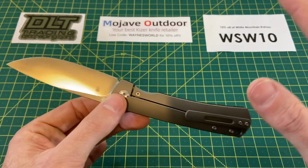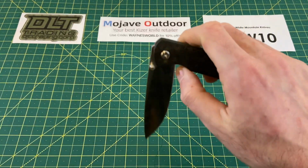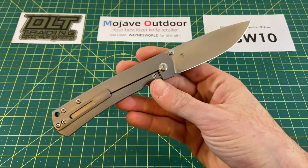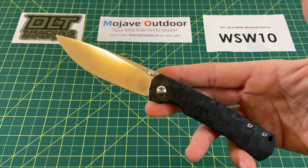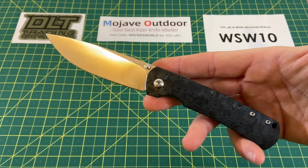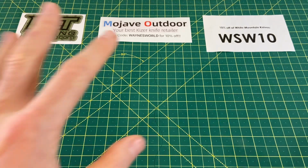I do really gravitate towards frame locks a little more just because of the strength of the lock when you're actually using the knife in hand. But nonetheless, I'm not unhappy with this knife whatsoever. That's why it's in the pocket this week, and I'm going to make an effort to put it in the pocket a little more for the next few weeks because that's where it belongs. It's just that nice of a knife, and it's a great part of my Ray Laconico collection, the Monterey Bay Knives OG.